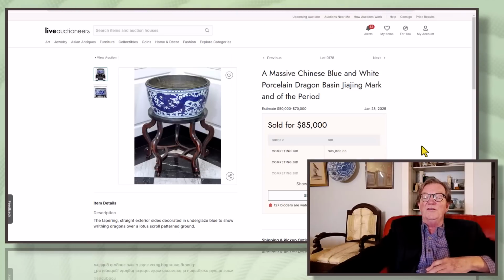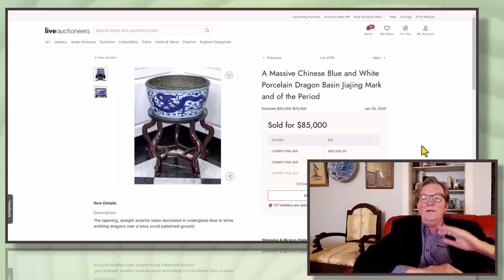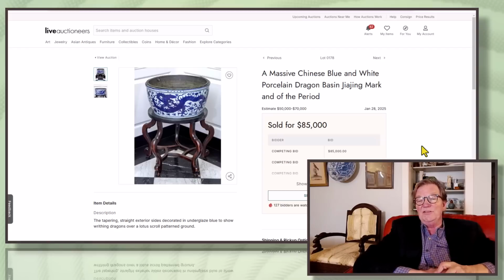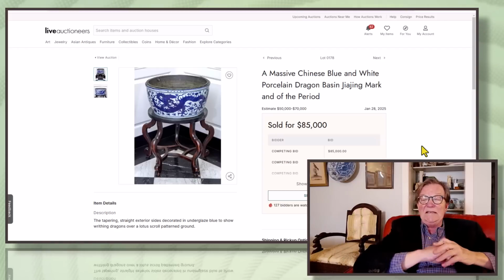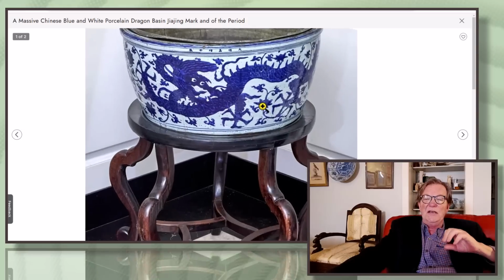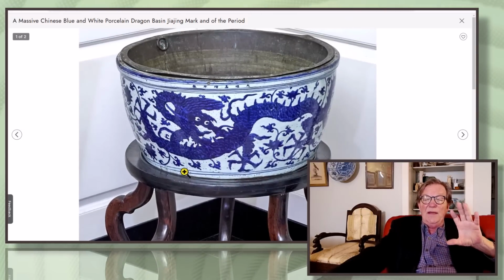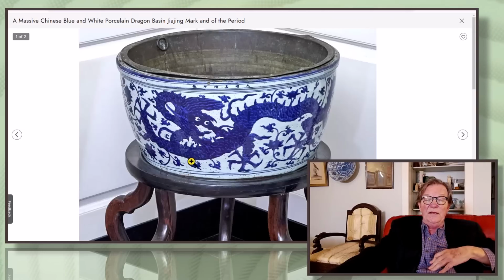And then over here, you remember we talked about this. There were two big blue and white dragon basins in this sale. One of them was Jiajing, which is this one, and there's also a Wanli example. And I thought they were very, very nice. Their condition was a little bit rough, but boy, they were pretty. They had the color of the cobalt, and they were mark and period after all. I mean, that does make a big difference. But they had some hairline cracks. You can see the cracks even from here. There's a crack there. There's something going on over in here, and so forth.